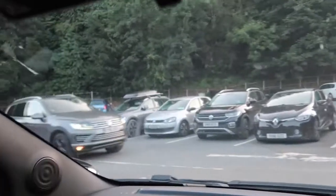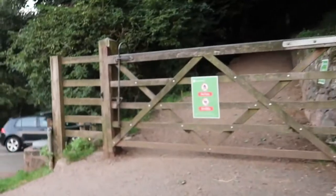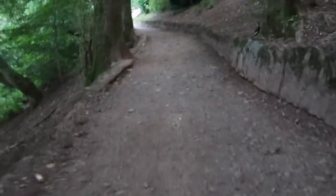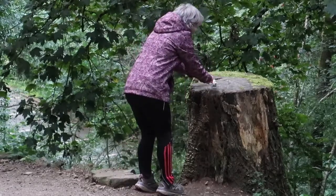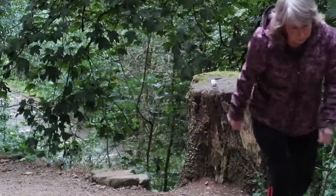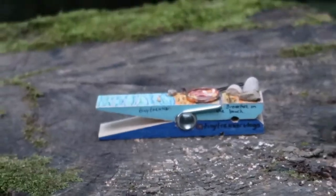Okay, so I parked up at British Camp car park. This is the path up from the car park there, just going up, and this is an awesome spot to put the first one. The breakfast on the beach one is going to go here. As you can see, I'm just making sure it's pushed down. I only use copy decks so it doesn't leave any mark on the tree or anything if it's taken away.